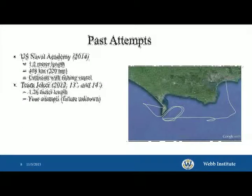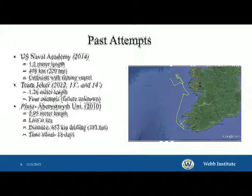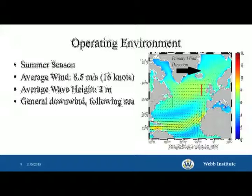The most successful vessel in terms of time at sea and distance traveled was the Pinta in 2010. She sailed for 18 days, but none of it was really in the right direction. This is the west coast of Ireland. They were attempting to go west, and they drifted north. The problem with this is that this vessel was lost at sea, and it's typically pretty hard to determine the means of failure for the vessel if you lose it.